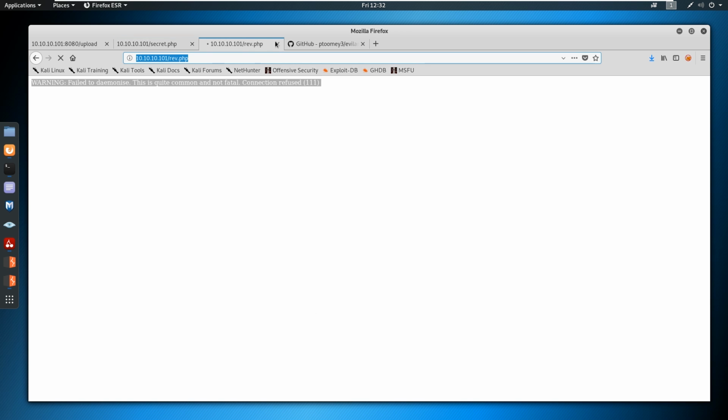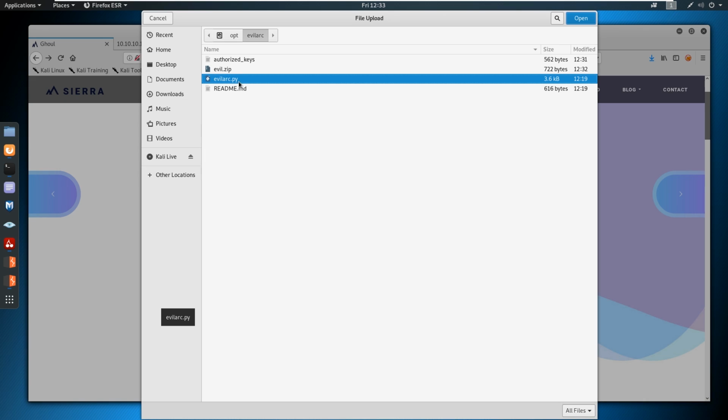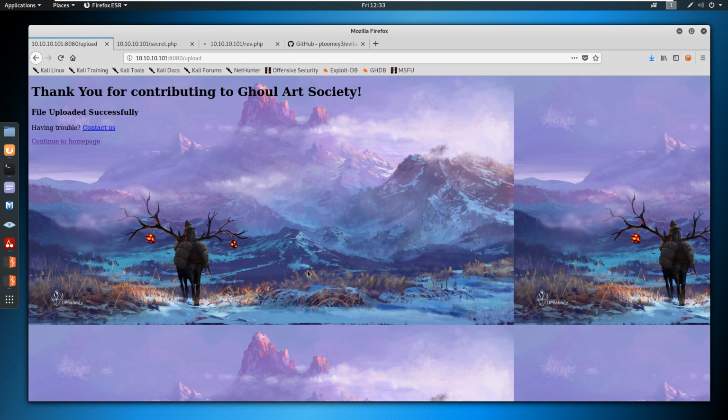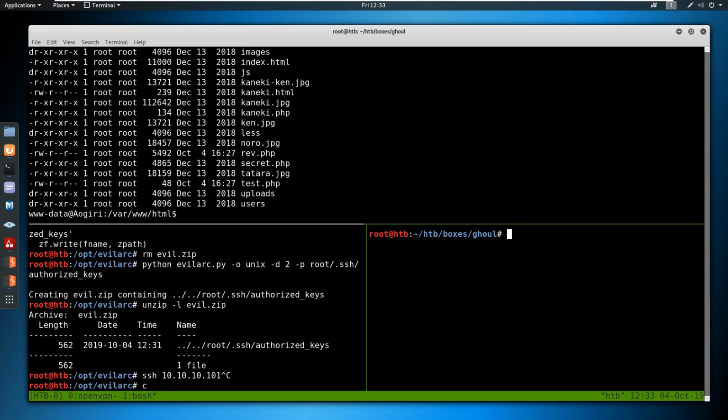But if we go back to 8080, browse, evil.zip, upload, and now SSH 10.10.10.101. We probably should go back in our Ghoul directory, chmod 600 Ghoul, ssh -i to specify that key, 10.10.10.101. We can log in as root.